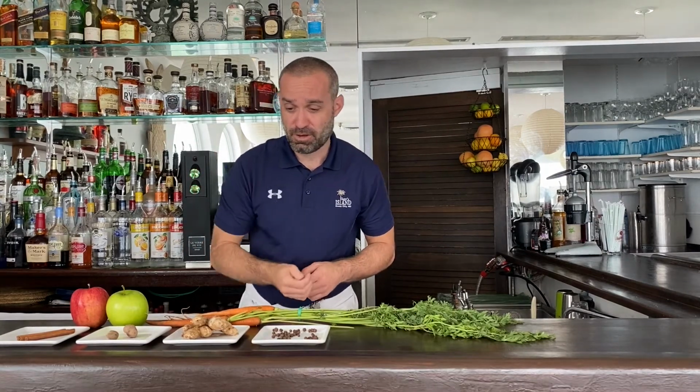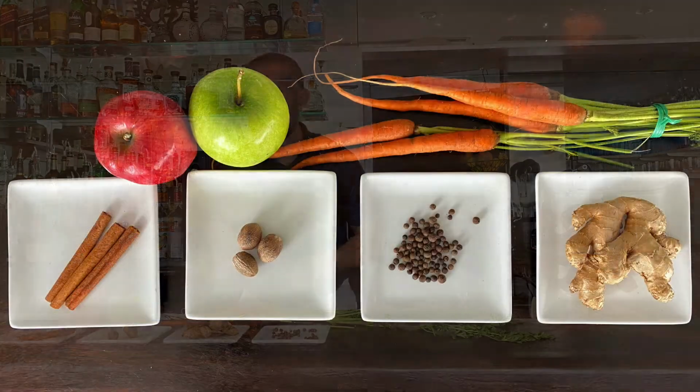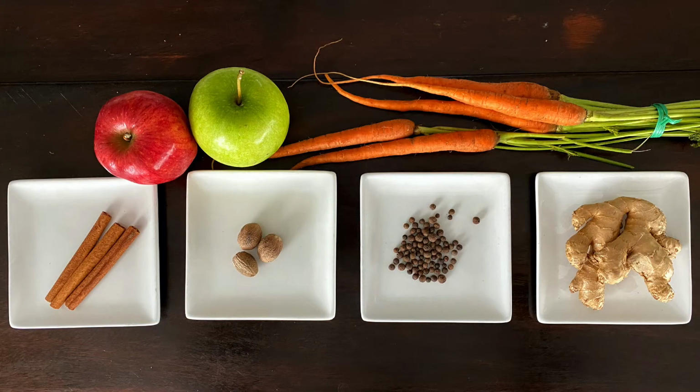There's a slight chill in the air, so it must be fall. And we've been hard at work over the past couple of weeks trying to come up with some cocktails that highlight the flavors of the season. Now, what are some fall flavors? Here we go. We have allspice, ginger, nutmeg, cinnamon, and apples and carrots. Now I'm going to show you how to put all these flavors into a glass for a fantastic fall cocktail, the Fager's Fall Harvest. Let's get started.